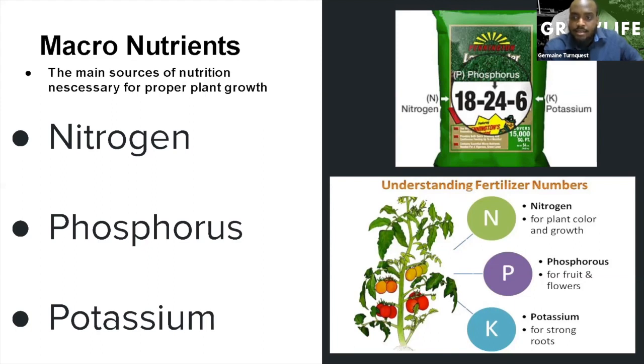Phosphorus. This helps the plant along with producing the fruits and the flowers. The plant first needs to produce flowers to produce fruits. But if there's not enough phosphorus in the soil for the plant to uptake through the roots, what can happen is you'll get the flowers on your plant and then they just drop off. They die off, drop off. You get no tomatoes or no cucumbers or whatever it is you're trying to grow in terms of fruiting crops.